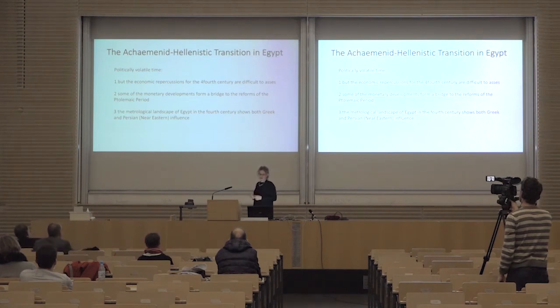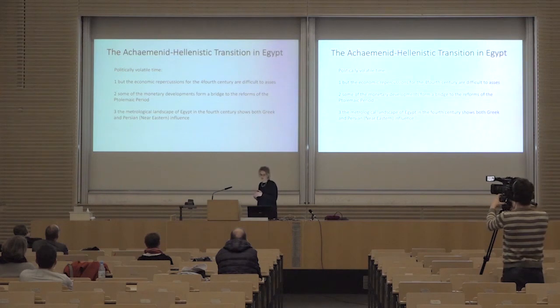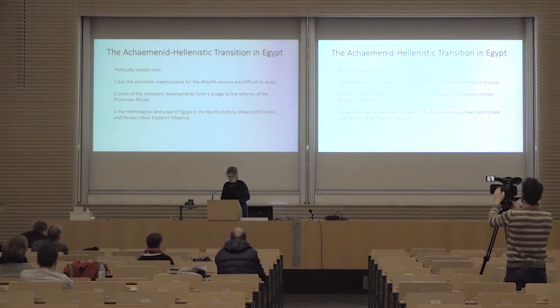And it's interesting that the metrological landscape of Egypt in the 4th century shows that there is both a strong Greek or Athenian and a strong Persian influence as well that sits in between the Egyptian Deben standards. Presumably because of its relationship with the Egyptian Deben Kite standards, the owl, it partially explains why the Athenian tetradrachm gained such a popularity in the 4th century. Thank you.